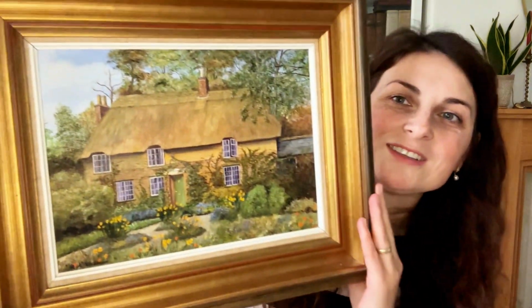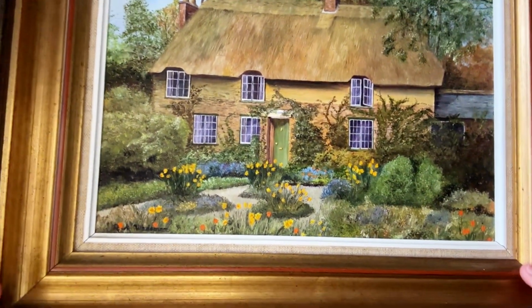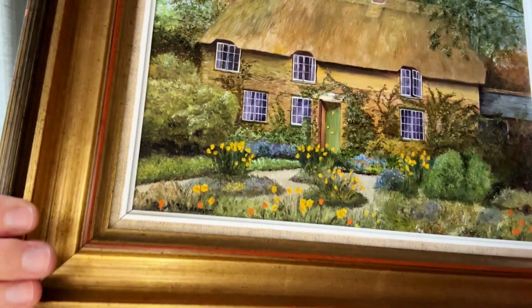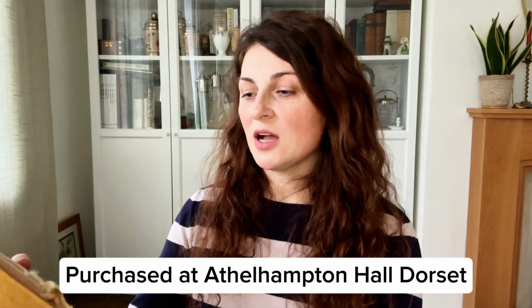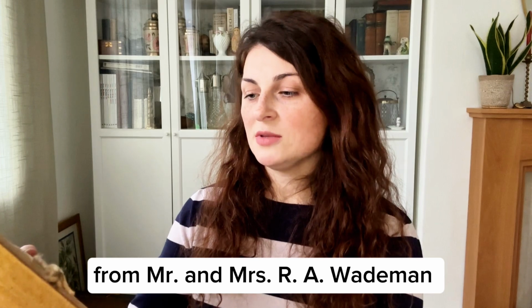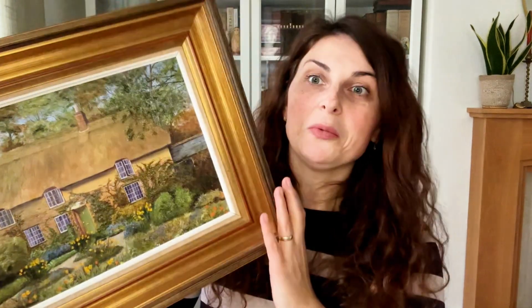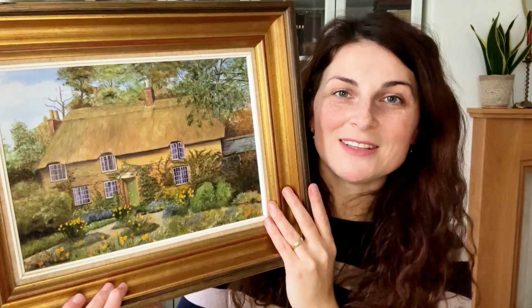So the next one, it's such a beautiful and charming piece. Look at the details. It has daffodils and some forget-me-nots or bluebells or something, blue, and some tulips, and it's so beautiful. On the back, it's handwritten, so the buyer wrote this, and it says, purchased at Athelhampton Hall, Dorset, from Mr. and Mrs. R.A. Waidman, 30th of July 1988. This is a year before I was born. And it has a little sticker which says Thomas Hardy's cottage. So this must be Thomas Hardy's cottage, which is really lovely. Good for you, Mr. Thomas Hardy. That's a nice cottage that you had.